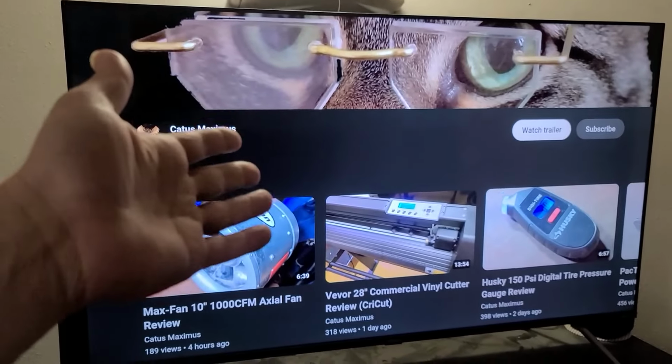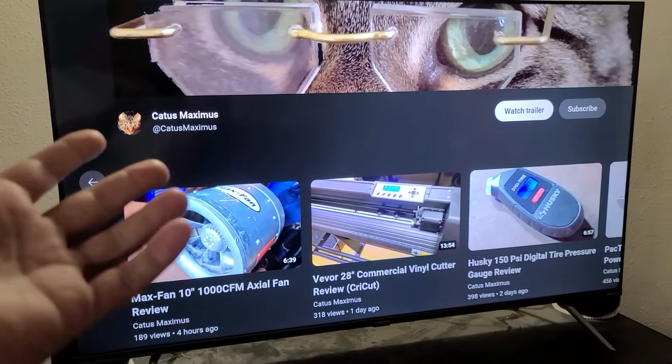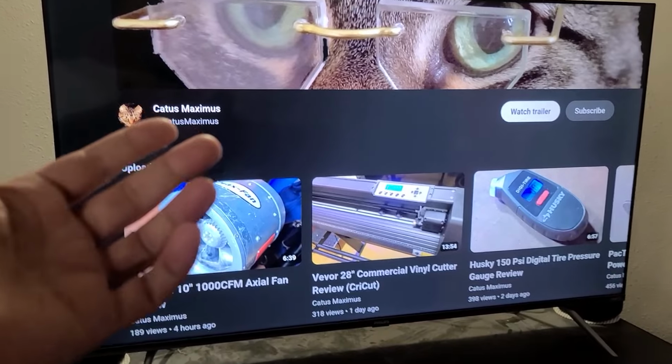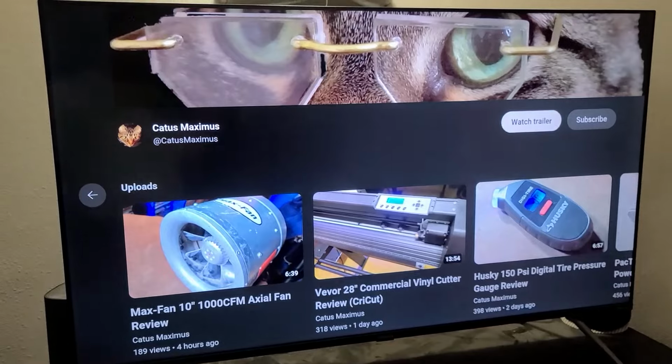The quantum dot means it uses blue LEDs, so it gets much better black levels. They're not OLED like your Samsung phone, but they're good. If you're someone who buys cheap TVs, you will be more than satisfied.